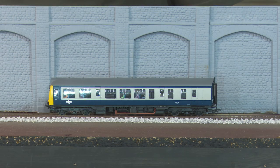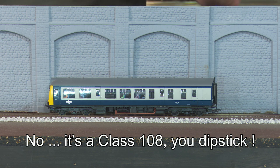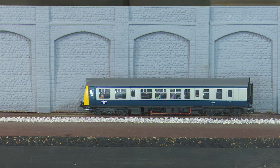Now here's an unusual one, because this is a Class 121 DMU, and this is the power car, and there's also a trailer car with lights and pickups and stuff. But when I turn this power on, the sound on, wait for it, I know you're getting excited now. Clearly that's not the sound of a 121 DMU.